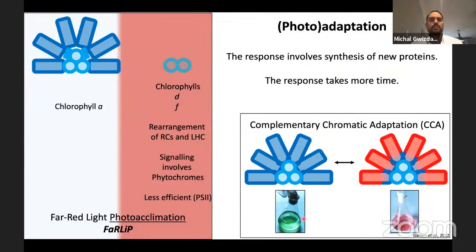Then when it comes to photoadaptation, there are two very interesting mechanisms that cyanobacteria use to adapt to different conditions. So the first one is called far-red light photoacclimation, FaRLiP, and it's a response that allows cyanobacteria to actually grow under far red or even infrared radiation. And it involves rearrangement of phycobilisomes, so they get simplified. It involves a synthesis of new chlorophylls, chlorophyll d and f. These are chlorophylls that are uniquely present in cyanobacteria only when they grow under far red light. Typically, cyanobacteria would only have chlorophyll a. Then, under these conditions, photosystem 1 is a bit less efficient, but this adaptation still allows cyanobacteria to live and survive under far red light.